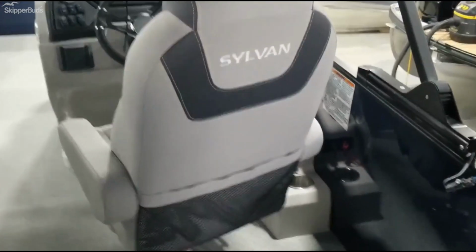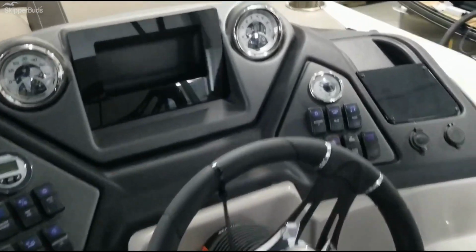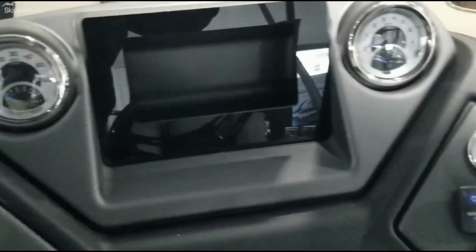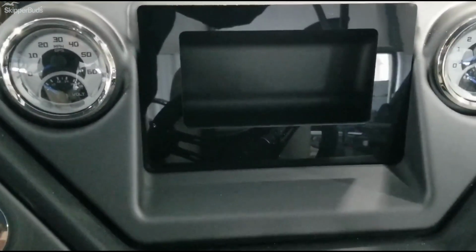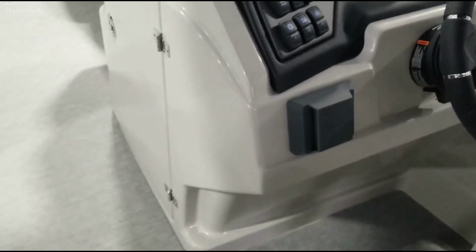Really nice high back captain's chair with armrests, tilt steering, phone holder with charger. That space there you could use for storage, or you could have a GPS installed, depth finder, and storage under the helm.